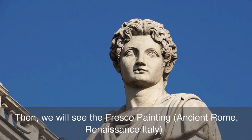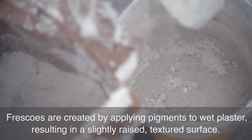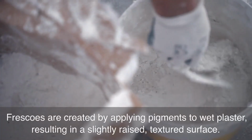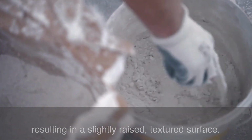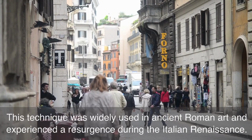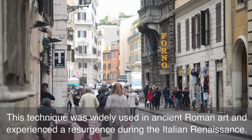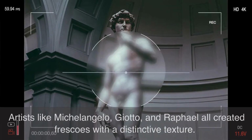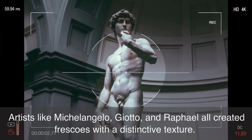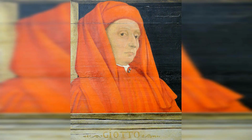Then we will see the fresco paintings of ancient Rome and Renaissance Italy. Frescoes are created by applying pigments to wet plaster, resulting in a slightly raised textural surface. This technique was widely used in ancient Roman art and experienced a resurgence during the Italian Renaissance. Michelangelo, Guido, and Raphael created frescoes with a distinctive texture.